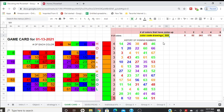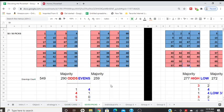So what I'm going to do is make a prediction on what color group will not be coming up. And to help me make a decision, I'm going to turn to the next strategy called the 50-50 picks. Okay, so what you're looking at here is what I call the 50-50 picks. So again, there's 5 white winning Powerball numbers. So that means there has to be a majority of either odd numbers or even numbers, or numbers to the high side or numbers to the low side.